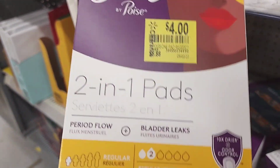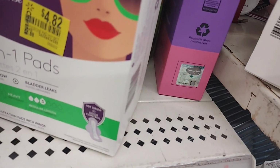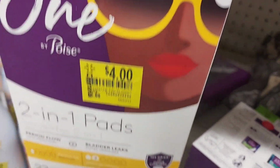So the ones that say 2-in-1 pads, it's the regular with the yellow line through it, not the green banner. The green banner does not attach. So you want to get the yellow ones. There's 2 of them. They're $4 each. So I'm going to use 2 of these $2 off coupons, and that's going to bring it down to $2.